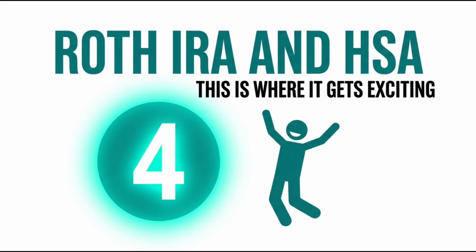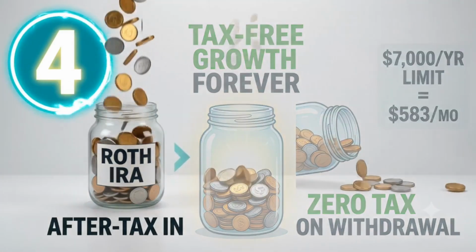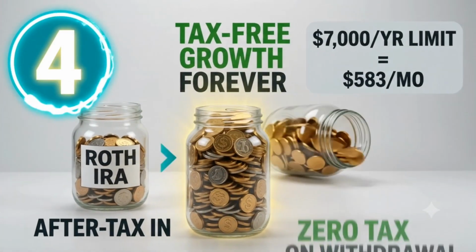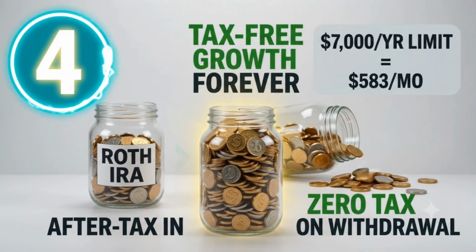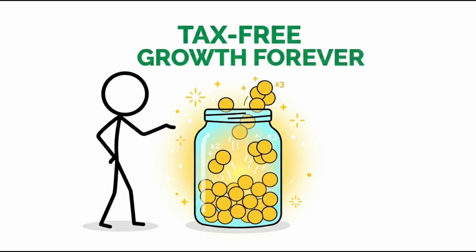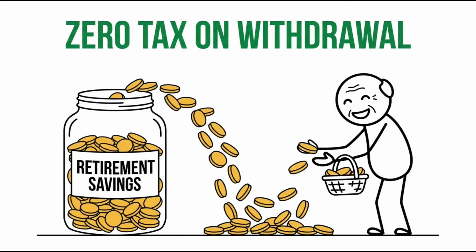Step 4. This is where things get genuinely exciting, because this is where your money starts working harder than you do. Roth IRA and HSA, health savings account, if you have access to one. The Roth IRA is one of the most powerful tools in personal finance, and most people never use it. You contribute after-tax dollars, meaning you already paid taxes on this money, but then it grows completely tax-free forever. When you withdraw in retirement, you pay 0 additional tax. Not on the contributions, not on decades of growth.